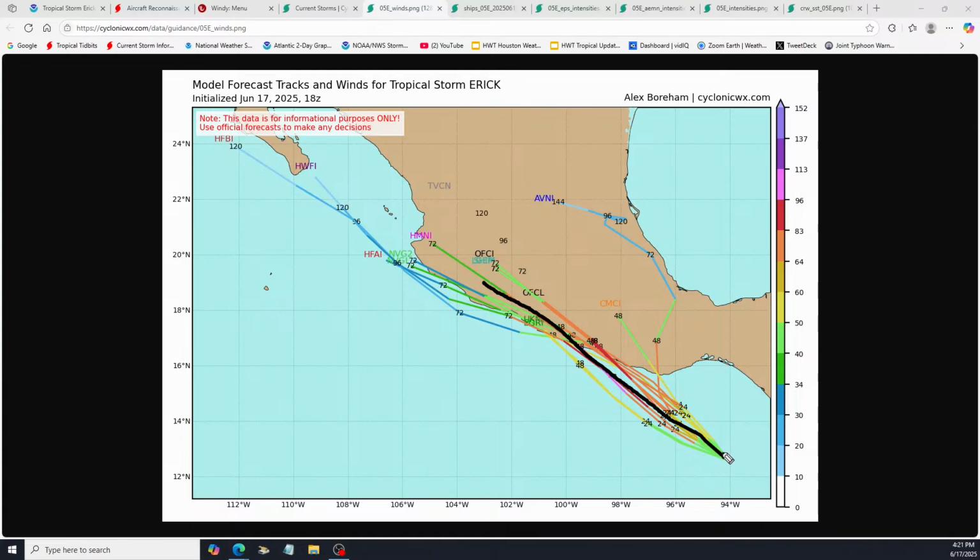If it takes a farther track towards the right, it would interact with land earlier and wouldn't be able to intensify as much or as quickly, which would be something that we would like to see. It would have less time over water, about 36 hours. But if it takes a farther southern track, it would have a lot more time over water and less time over land. That would be 48, 50 plus hours until it would make landfall, versus maybe 36, 40 hours with the track farther to the north.